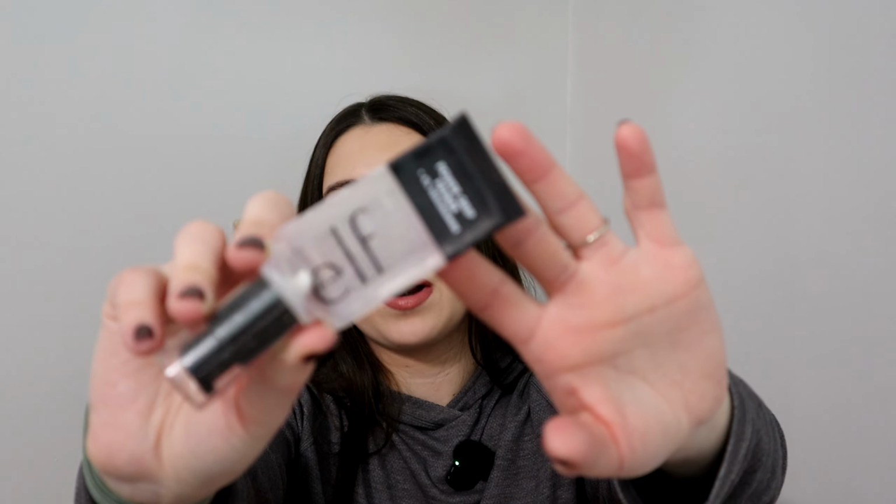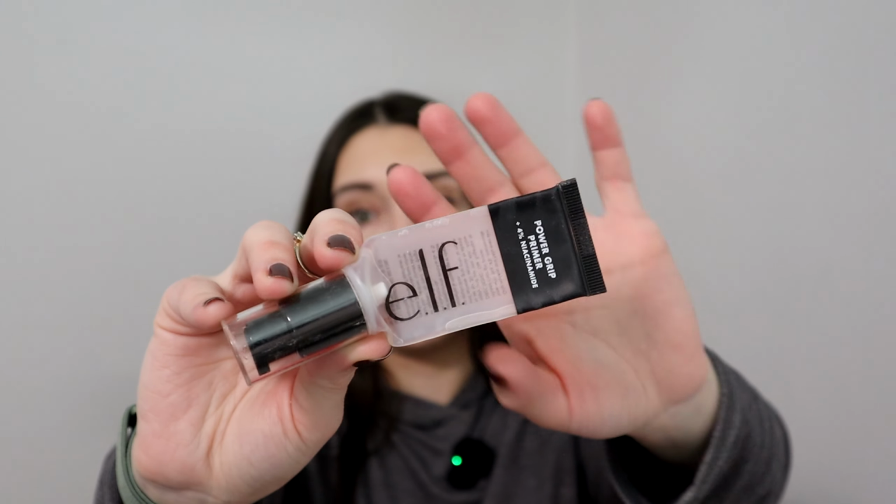The next item I finished is the Power Grip Primer from e.l.f. I really liked this primer. I do want to get this primer again. Right now I'm using a Merit primer, so I do think on a day where Shoppers Drug Mart has a spend so much, get so many points, I will more than likely repurchase this, or if it's on sale, I'll repurchase it. But I did really like this one.